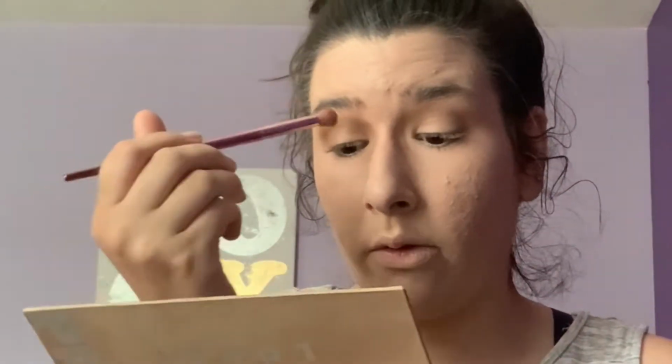And then I'm going to take, this is, by the way, the blender brush from Farrah. I got this in Ipsy a couple months ago. And I'm going to take the shade Spark, which is that fun reddish orangish color. I feel like I'm applying too much, and I'm going to try and apply that to my crease. I just feel like it's fun. I think the last time I used this shade was for 4th of July last year. I'm gonna need a little bit more, but I'm just gonna use this in my crease.